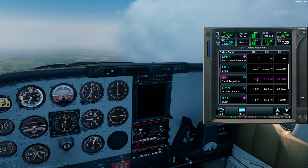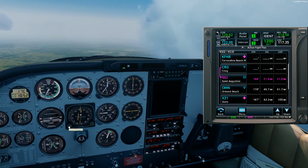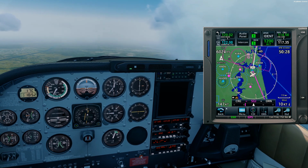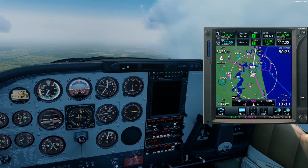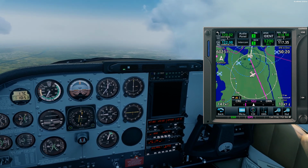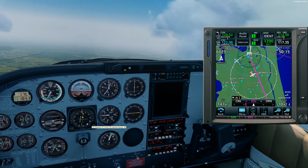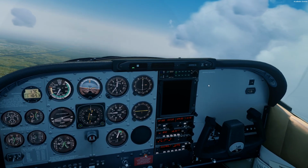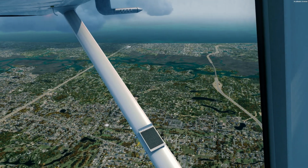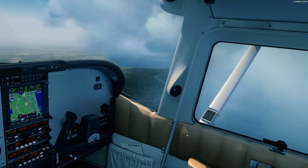I guess it's this 164. Must be right, because I'm not heading in heading 164. Well, let's try that. Let's bring the heading bug over a little bit more so we can intercept this course. And once the needle starts moving, we'll switch the autopilot over to nav mode again. Yeah, I'm getting some stutters.